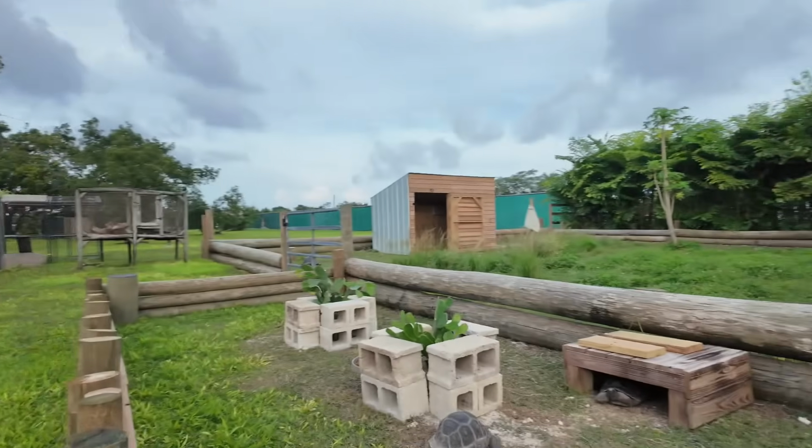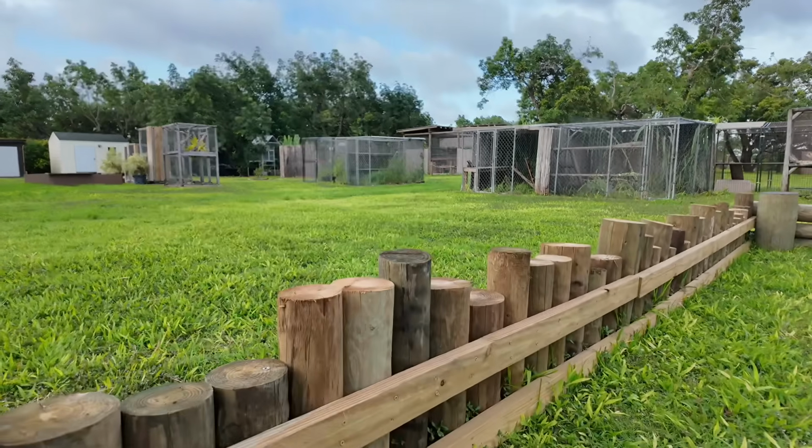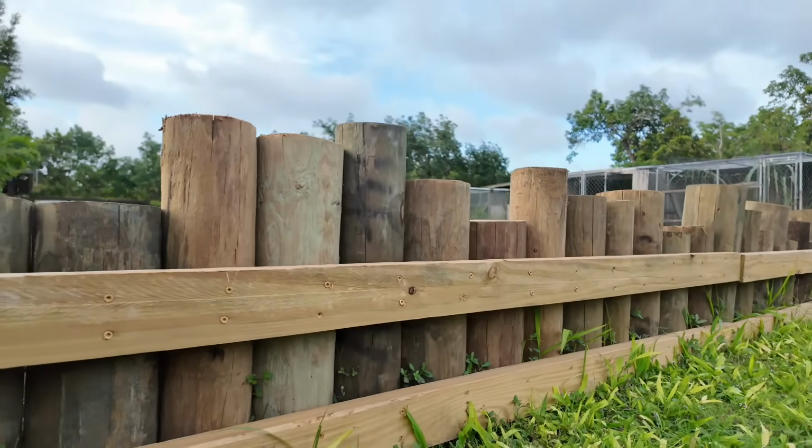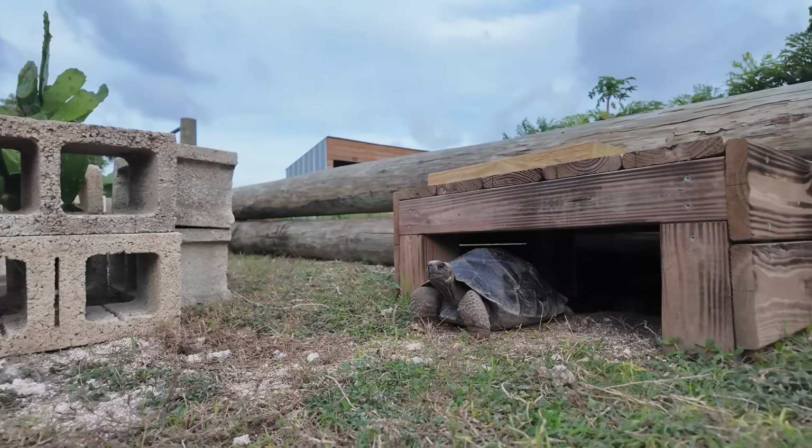But we didn't even bury it in the ground. What we did is I ran a 2x4 here on the back side of it. So this is allowing us to secure it on the top and the bottom. And these Galapagos tortoises are really not diggers, so we don't really have to worry about that.